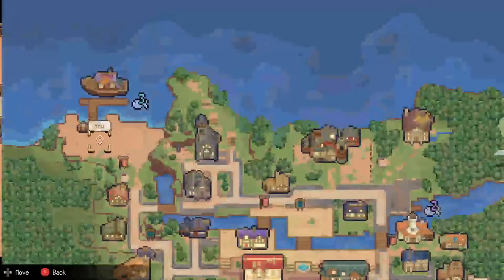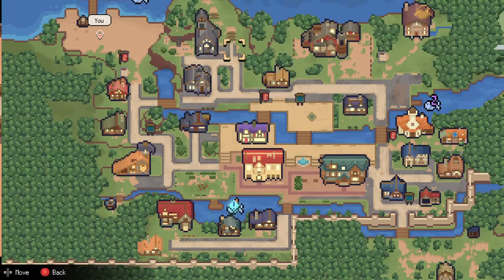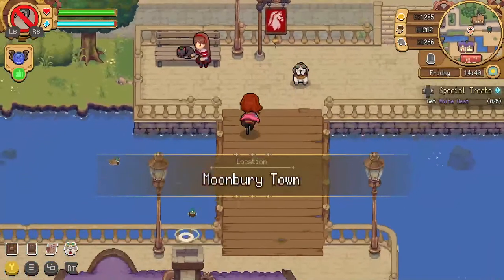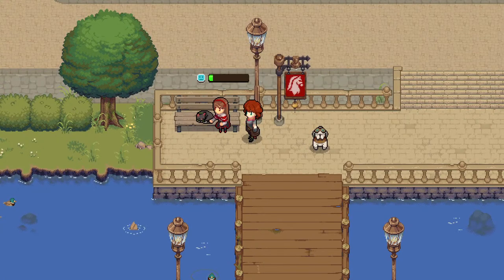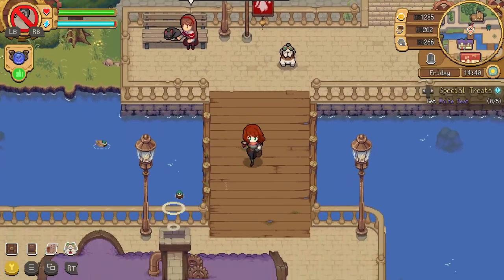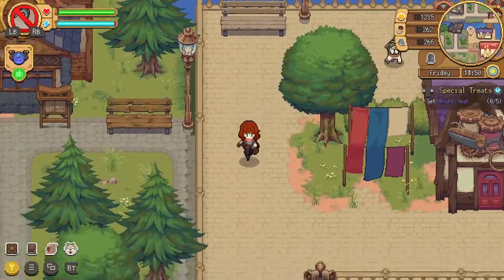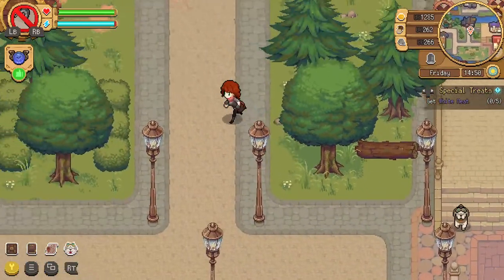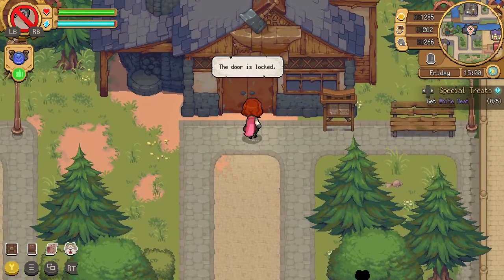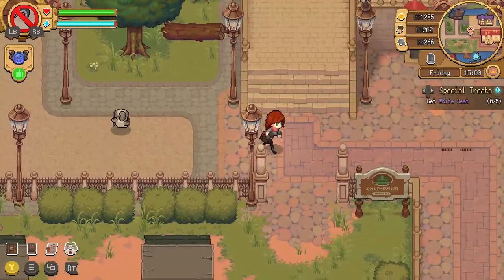Okay, now we need to warp. Can we warp down here? Close enough. Aww, door's locked. Okay, so she's not home. Alright, let's do some fishing.